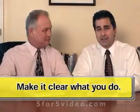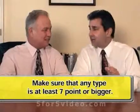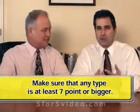The second thing is, I can't read the darn thing. Now maybe I'm getting old, but to me 5 or 6 point type is pretty small. So make sure that any type that's on your business card is at least 7 point or bigger, and make sure that if you're using any effects like drop shadows or beveled edges, that it's not making the type harder to read.